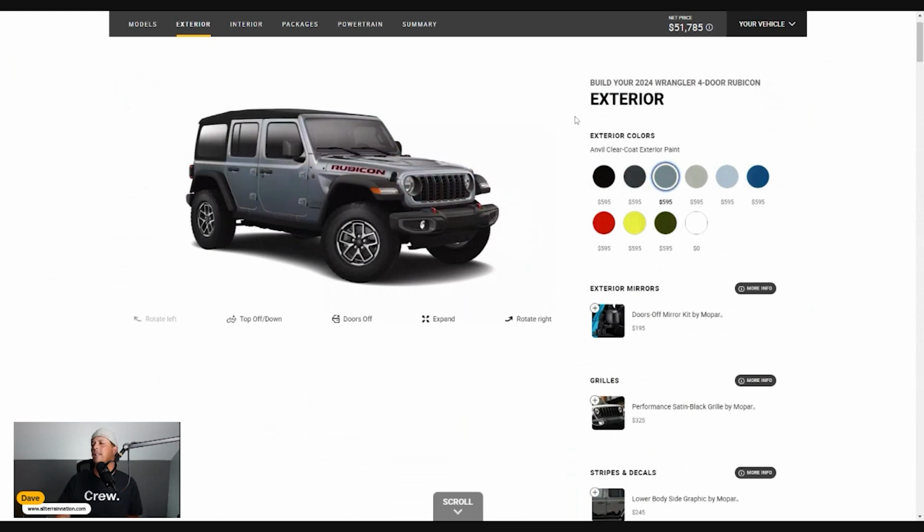One of the new colors, the Anvil clear coat, which I like. It's kind of a 60s-ish color. I don't know why they would do that, wink wink, but they did. Next up, we got silver, which is a classic color on a Jeep. We've got another throwback-ish color, which is their Earl clear coat, which once again gives you those 60s vibes.